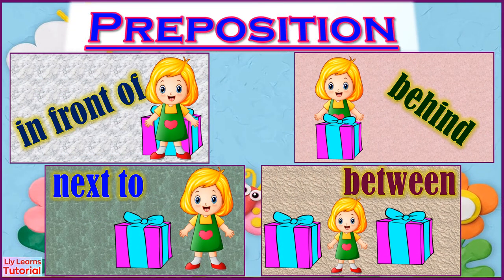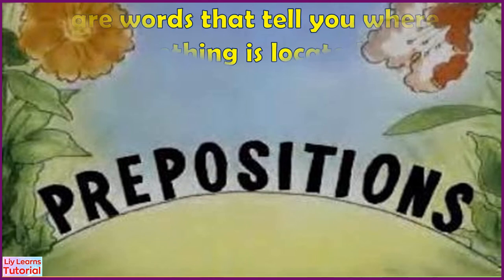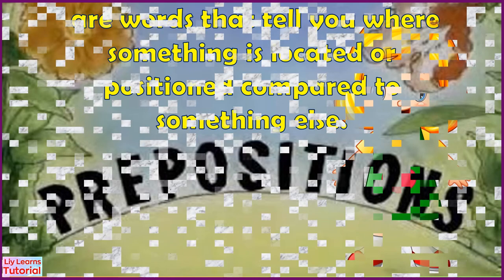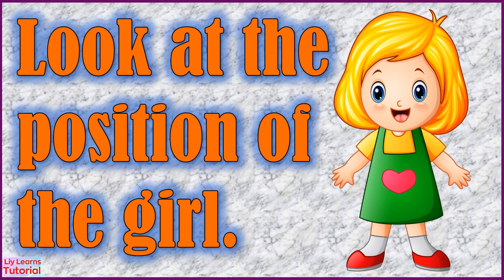Today's lesson is about prepositions of place like in front of, behind, next to, and between. Prepositions of place are words that tell you where something is located or positioned compared to something else. From this point forward, we will look at the girl's position in the following picture. Let's begin!